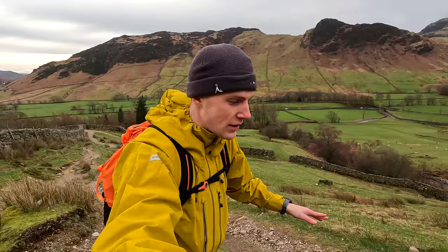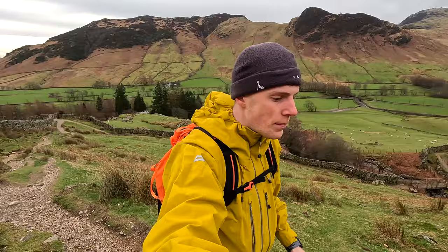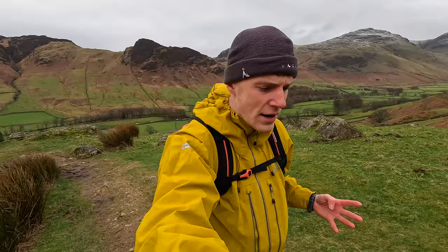We are forecasted some pretty mega snow in the Lake District this afternoon, starting at about 1-2 o'clock. So I wanted to do a little bit of a longer route, but with the weather forecast and everything, we're just going to do this shorter route. I think there are 4 Wainwrights on this route, so even though it's just a short one, there's lots of Wainwrights to tick off in this area.